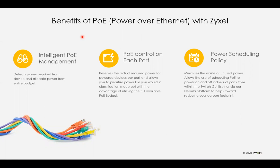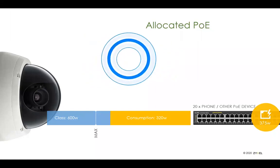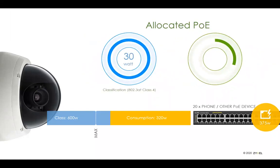The problem is some of those classes are quite large with a huge variety of draw. So you can end up in a situation where your device is requiring, based on classification, 30 watts of power, but it really only needs 16 watts of power. But unfortunately, with classification-based PoE, the budget is reduced based on that classification. So we have the ability to intelligently monitor the PoE, see what peak PoE is for each device, and then only reserve the power based on actual usage.